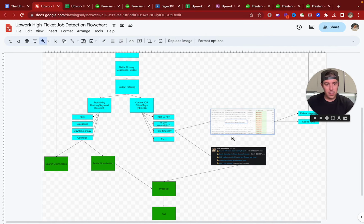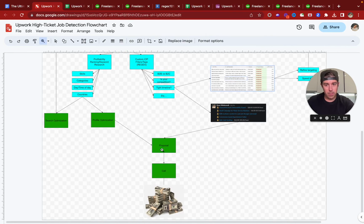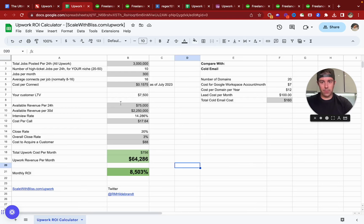You do this, you figure out what to target, you send proposals. After your profile is optimized as well, it works even better. You get calls, you get cash. That's how it works. That is how Upwork Search works in a nutshell.